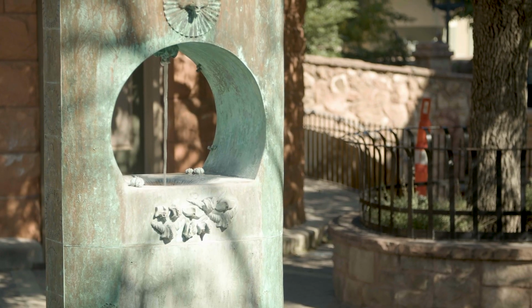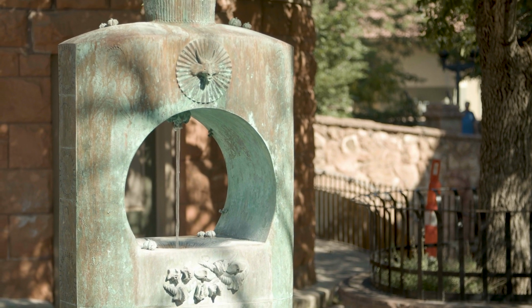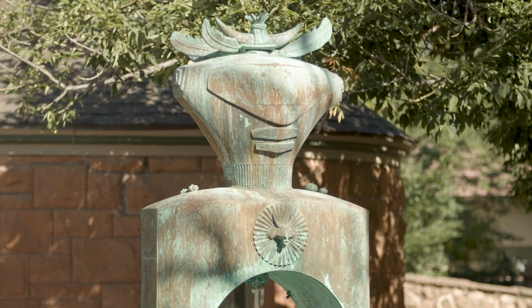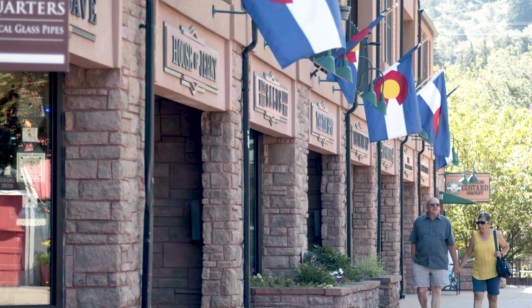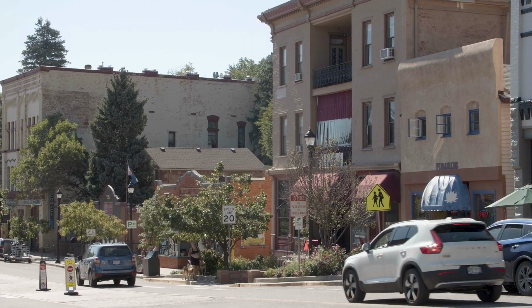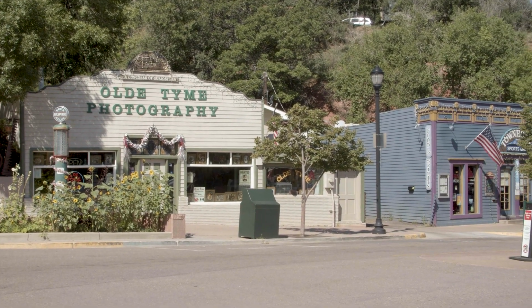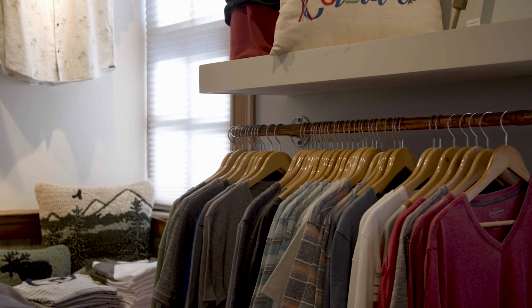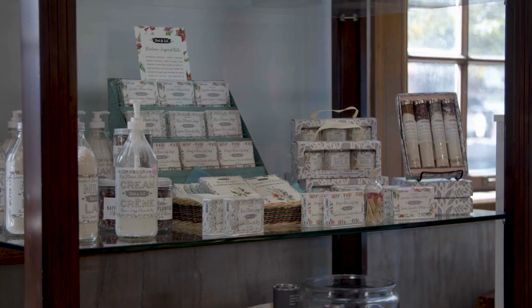The First Nation people were here long before white settlers came to this area for the healing of the waters. We have naturally carbonated mineral drinking springs throughout our downtown district, and you can come and sample those waters. In addition, we have lots of great boutique shops and art galleries and restaurants around Manitou Springs that give you lots of variety to choose from when you're in the area.